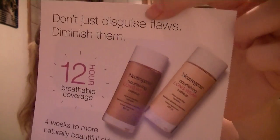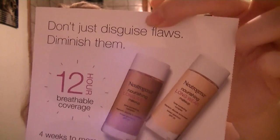From the sample part of it, I did enjoy it. Like I said, I had to combine a bunch of colors to get enough to actually use it, but it was still really good, and I am planning on buying this one. This was great. Don't just disguise flaws, diminish them. 12-hour coverage. It did last a long time. I'm not sure if it lasted 12 hours, but it did last a very long time.